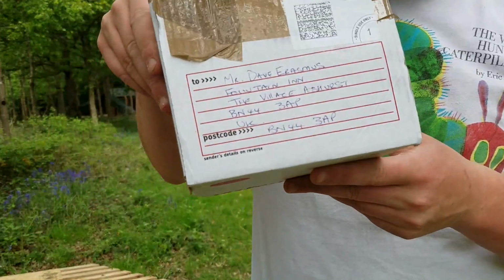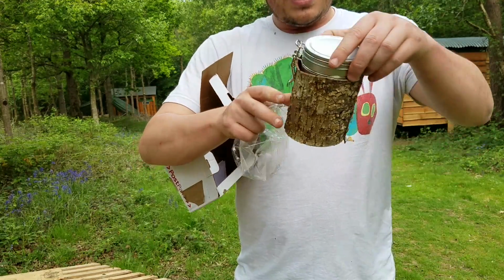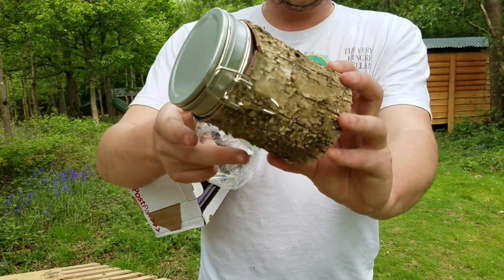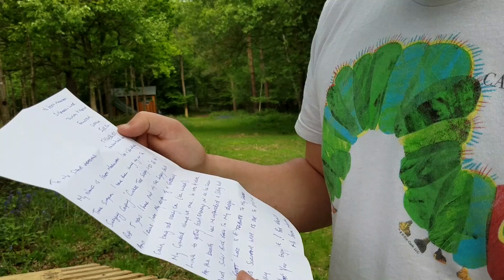You guys have been sending some incredible stuff. I want to show you it. A handmade silver birch covered money tin. Oh, with a little pouch inside. I didn't know that.